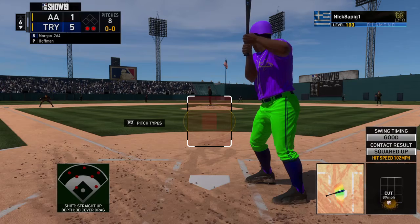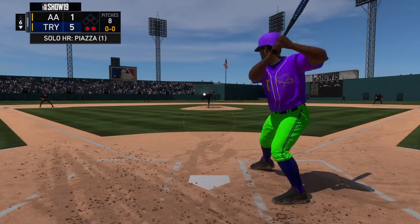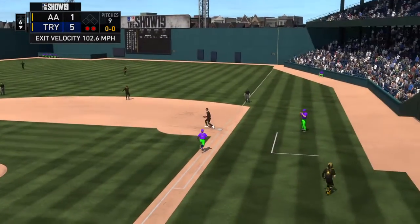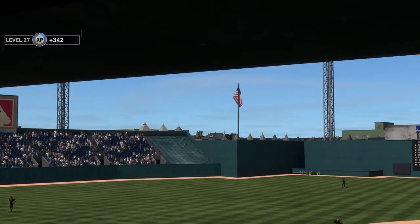Stepping in, Joe Morgan. He's getting his first plate appearance of the game here in the sixth. Hit hard on the ground to second. Throw in time, and the side is retired.